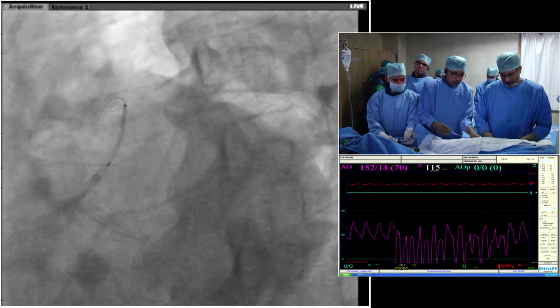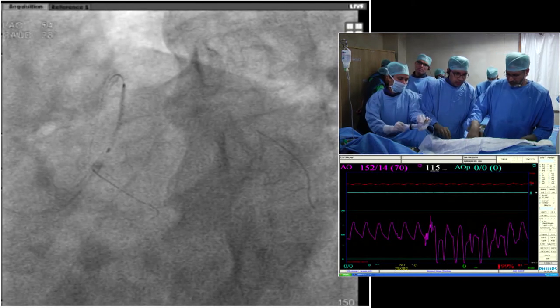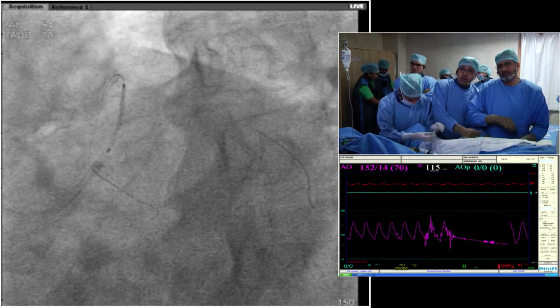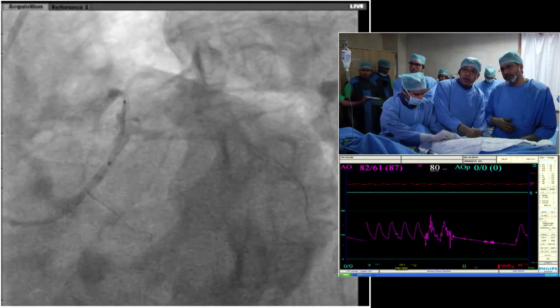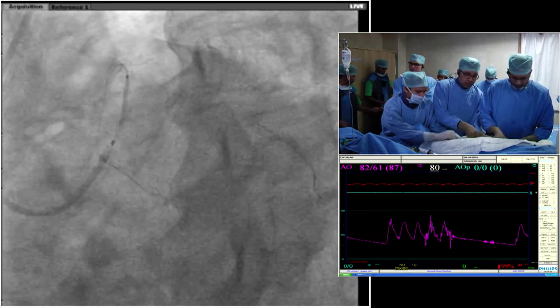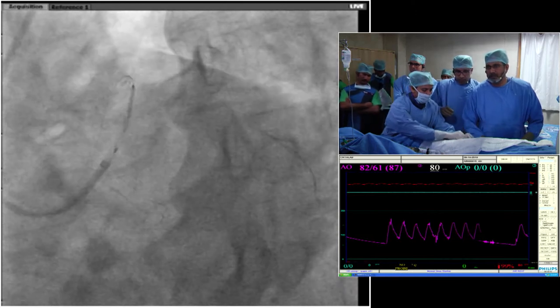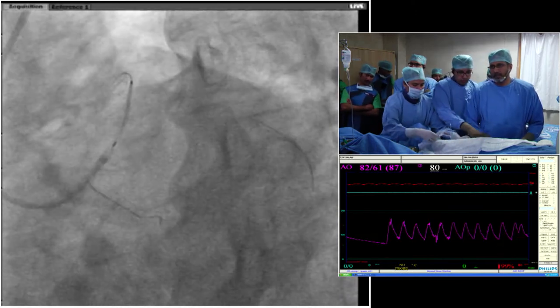What percentage of your cases of complex intervention are being done radially? Our routine practice is doing radial procedures, so more than 95% of the cases. The bifurcations also we do by the radial procedure only.